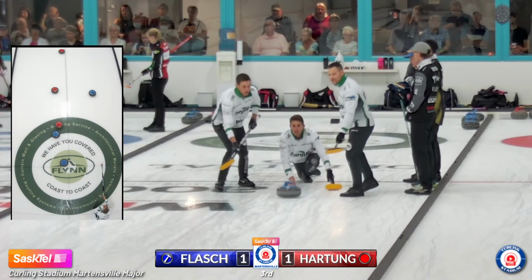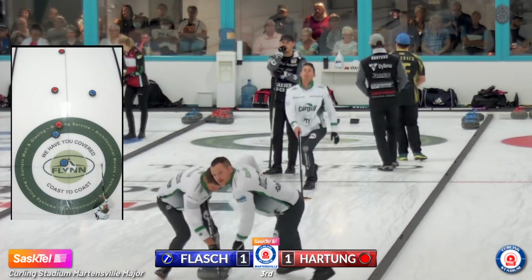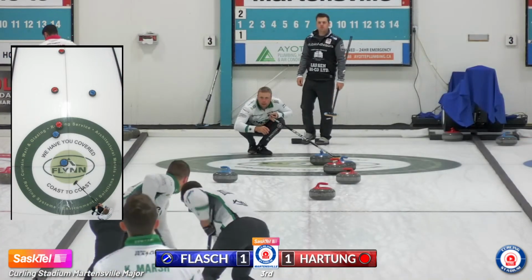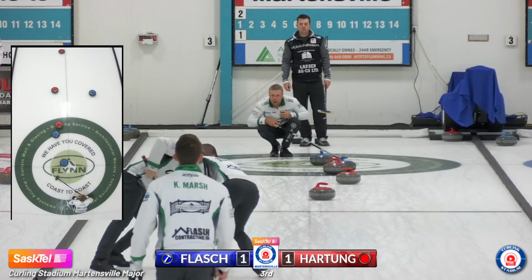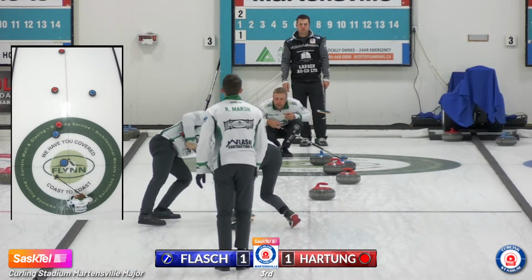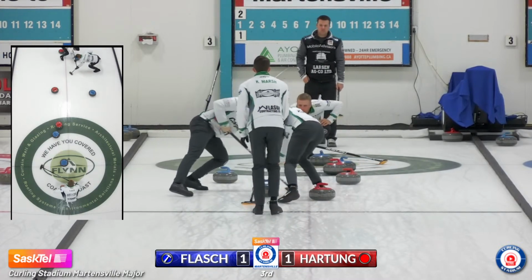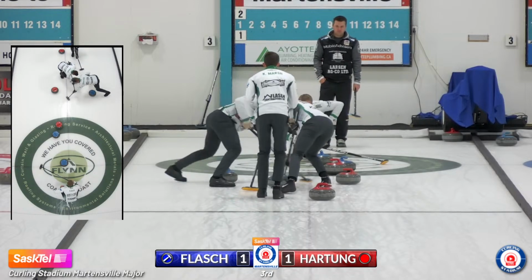Kevin Marsh, a delicate tap back on his first one. Looking to make the draw here on his second. He's got a lot more room than the other draws that have been thrown down here, but he does have to get by that red stone in the 12-foot as well.